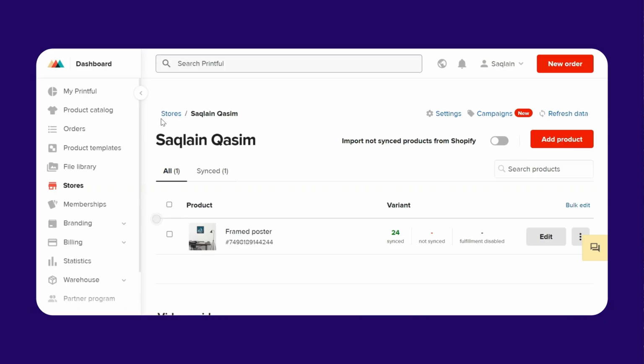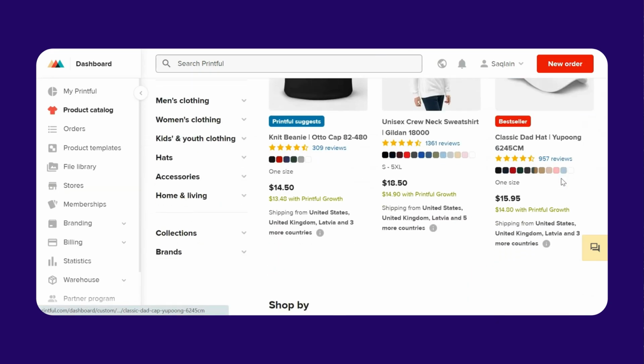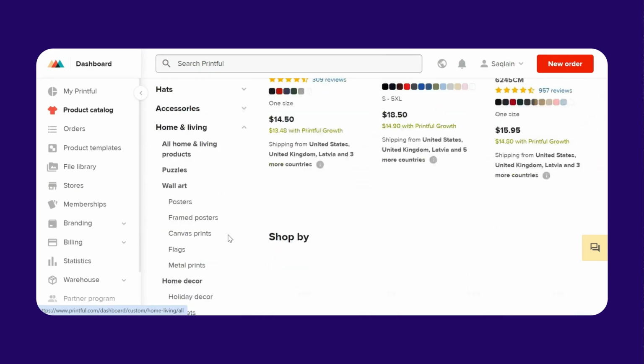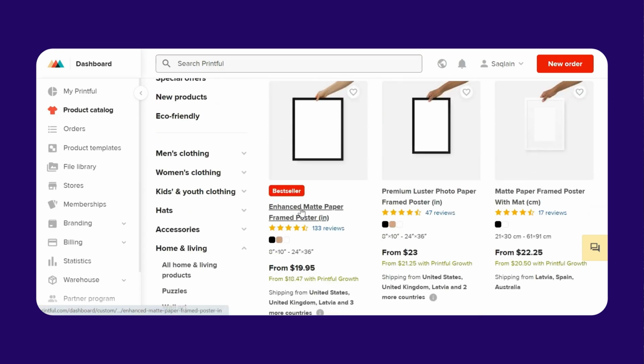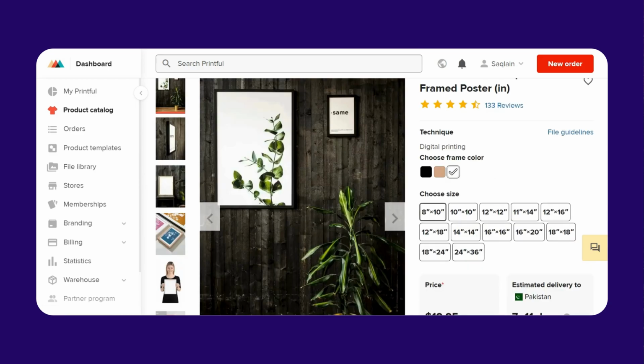As I told you earlier, there are plenty of products you can sell using Printful and you can sell all other products using one design. At the moment, I am going to design only wall art and this is what I think my audience would like as they have bed sets already. Now go to the product catalog on the left side and then I will go into the home and living section and then frame posters. So there are 4 designs to choose from and I think this is the best to go with as it is a bestseller and it has good reviews.